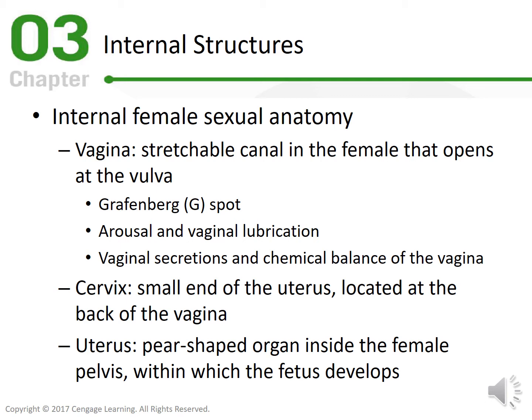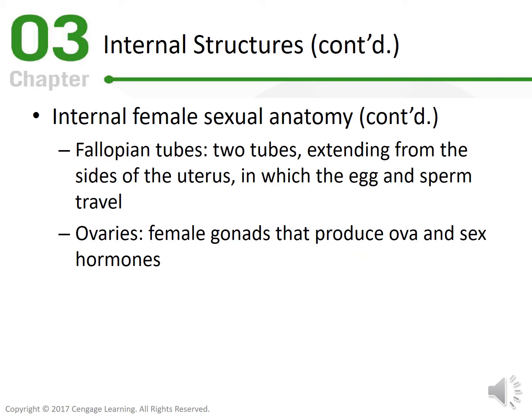Cervix, the small end of the uterus located at the back of the vagina. Uterus, the pear-shaped organ inside the female pelvis within which the fetus develops. Internal female sexual anatomy continued.